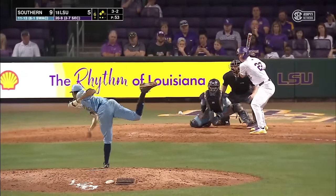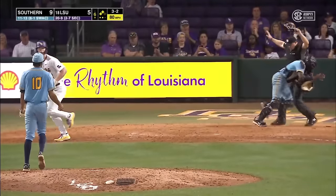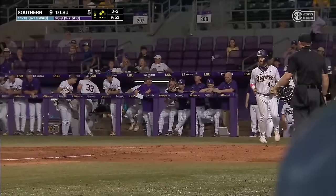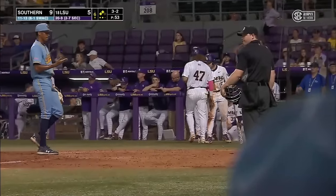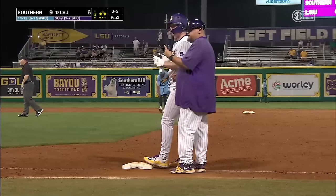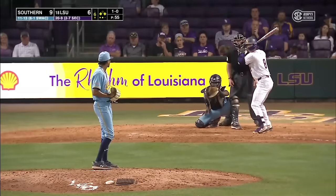The pitch. In the dirt, it scoots by. LSU gets the run as Tommy White dashes in from third. Another wild pitch on ball four. I think they were crossed up.